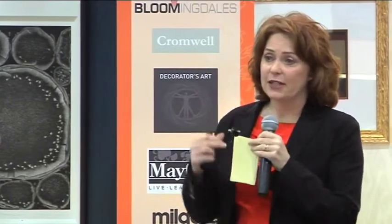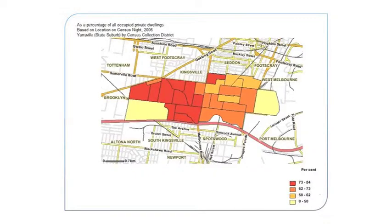Now, I've just downloaded this from Yarraville. If you have a look at this graph, you can see that the really dark red areas, that's where on census night, most of the people were sitting in a home that they owned. That's where the owner-occupiers are.